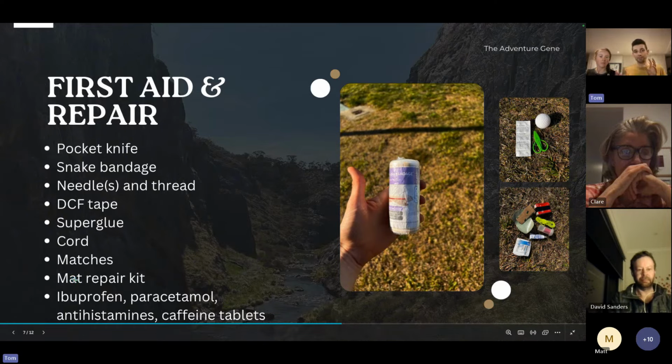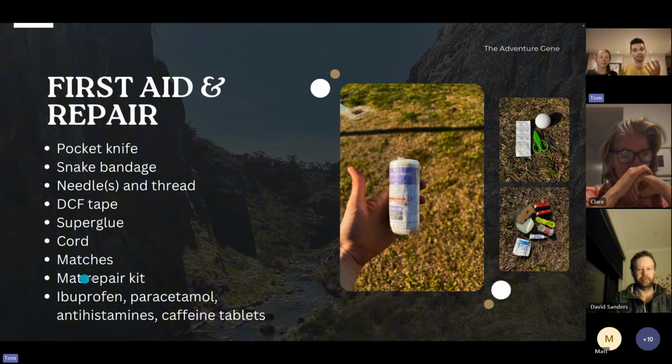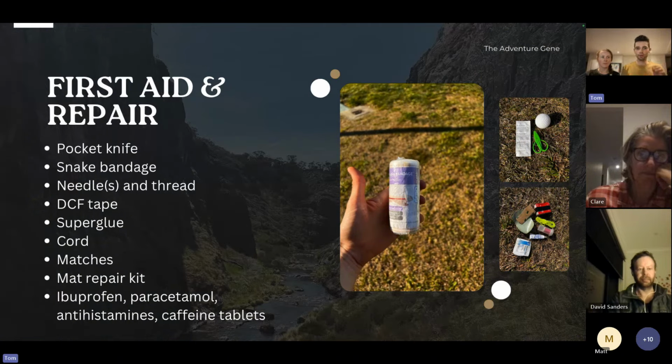And then because different mats are made of different materials, not everything sticks to different types of materials. So DCF tape sticks really well to some sleeping mats, but not to others. That's why it's really important that you're not just thinking, oh, duct tape will fix it, because it might not stick to your mat, because they're always made of special materials.